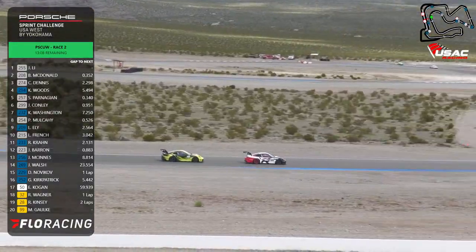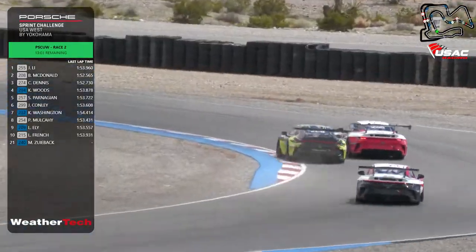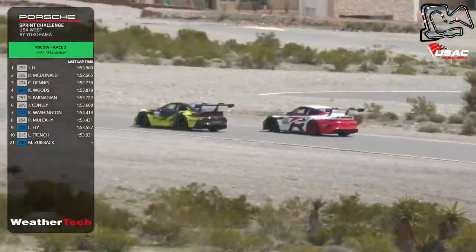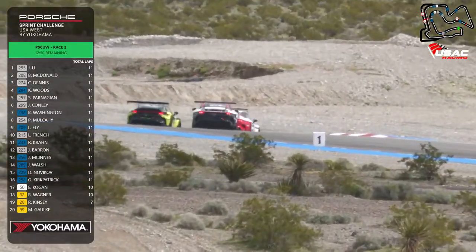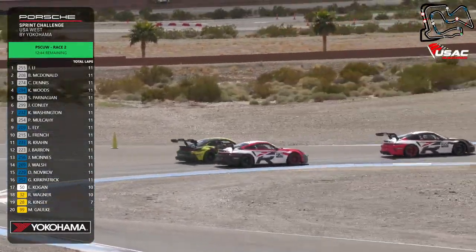Exactly, and there's still a lot of time left, so in Blake's eyes, he's probably just trying to put the pressure on James to see if he can make a mistake. Oh my goodness, really stuffing it in there in turn 9. Fast corner to do that. Side by side into the brake zone of 10. Coming down into the right-hander, it plunges. They're going to stay side by side. We haven't seen this happen a lot. Almost shoved off the course a little. Blake ran out of room.